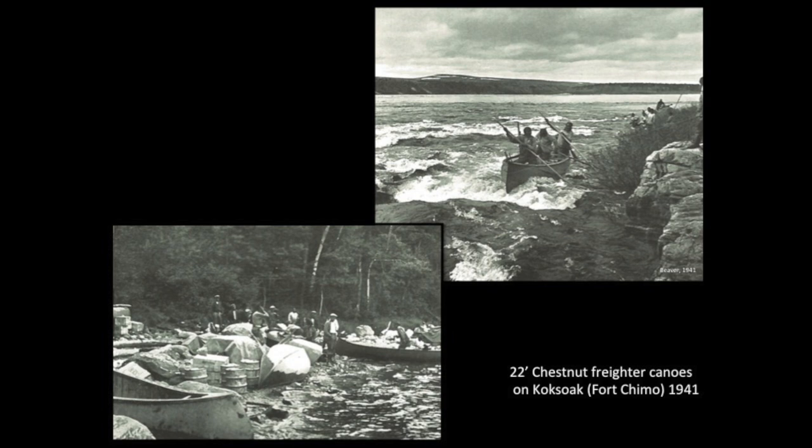Out of New Brunswick, it was a simpler route for them to come up by northern shipment up from the St. Lawrence up across the north end in the supply boats. And so these are canoe men. I believe these are Inuit canoe men heading in on the Koksoak River towards Fort Chimo, made on Chestnut canoe forms. So these would have been stacked and brought in. What's fun about that is we have, I believe, the molds that those canoes were made on.